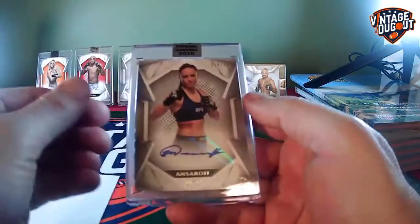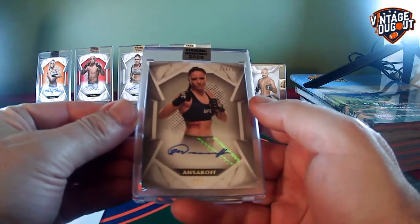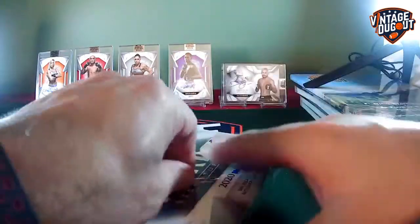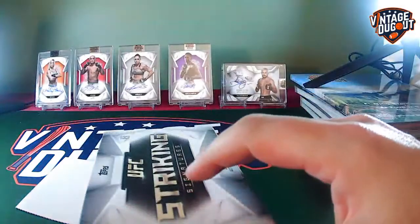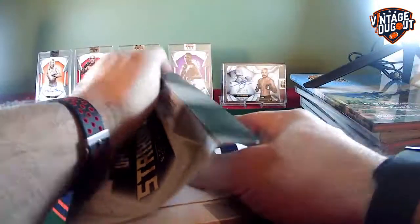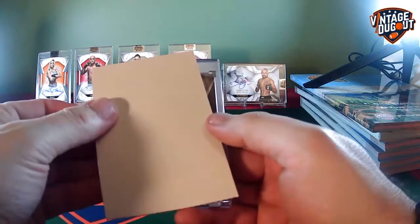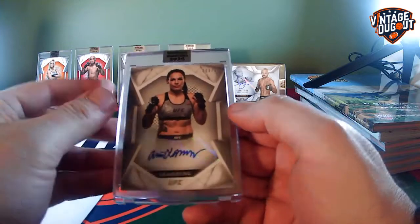Nina Ansaroff, 294 out of 386. Nina Ansaroff base. At a 376, another Lena Landsberg. Second one of those. Lena Landsberg base.